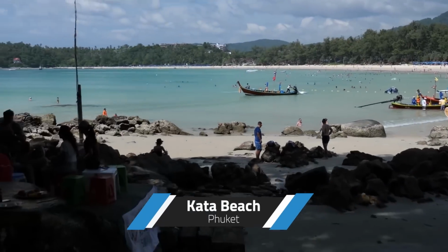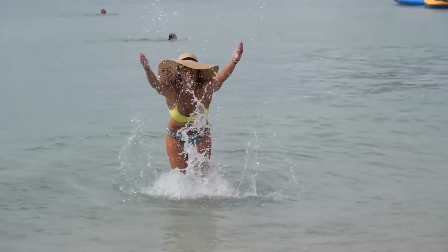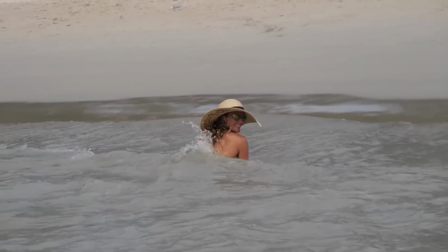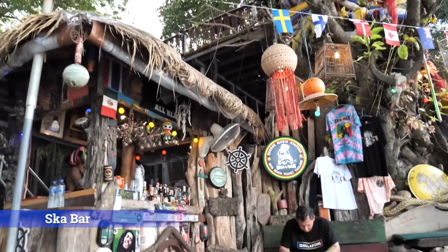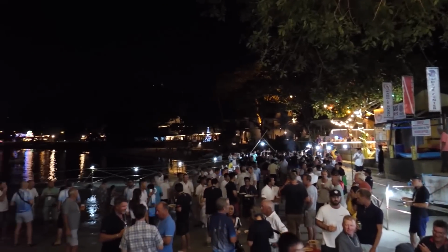Kata Beach is a large crescent-shaped beach that is very popular with tourists. The water is always warm and it's a great place to swim. There are plenty of bars and restaurants on the beach, and one of my favorite ones is the Scuba Bar. It's a great place to spend the afternoon and can get busy at night.